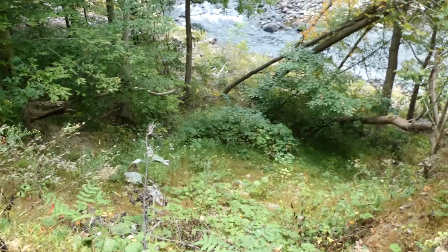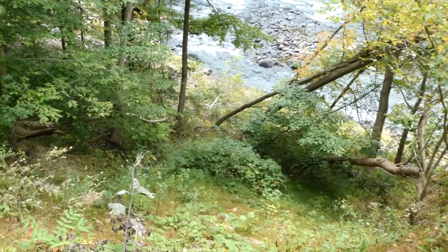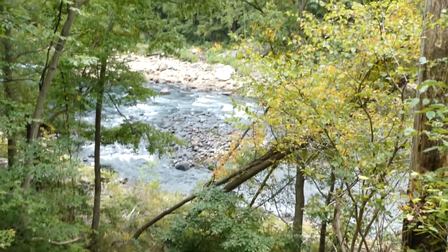Alright, this view brought to you by a landslide. Looks like something gave way here under heavy rain and washed some trees down at the bottom, but it opened up a view.